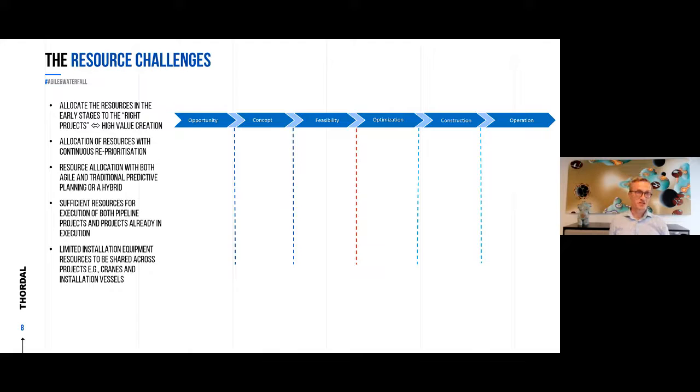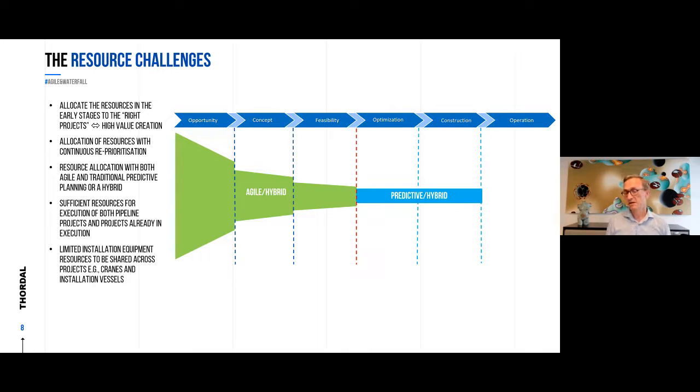So the resource challenge is about allocating the resources in the early stages to the right projects and getting that high value creation. And as you reprioritize your pipeline and your portfolio, you reallocate these resources. Traditionally, you work in a more agile, maybe hybrid way in the early stages, and then more predictive and even hybrid during optimization and construction. And for operation, you could choose any of those.